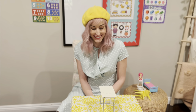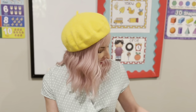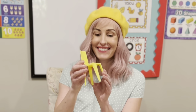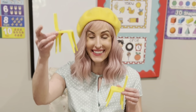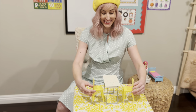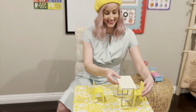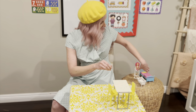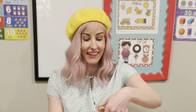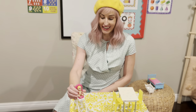Table, table, table. Chair, chair. Two chairs. One, two chairs. Table and chairs. High chair, high chair, high chair.